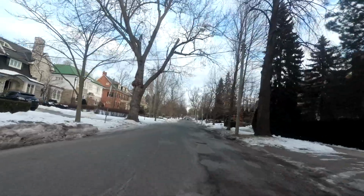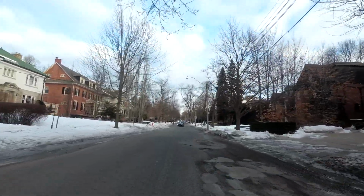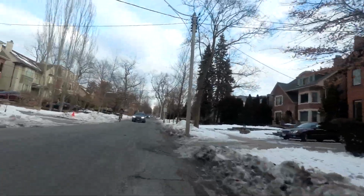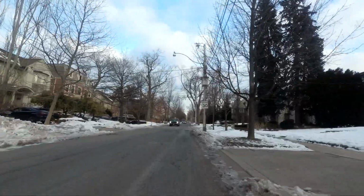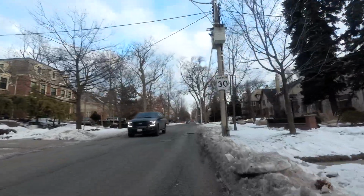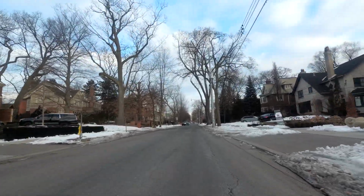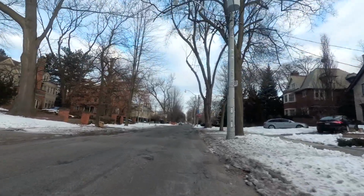So we're now in a neighborhood that's known as Forest Hill, which is known for having some very high-priced real estate. Oh, look at this guy on the unicycle coming towards me. You don't see that every day. So yeah, some very large, very expensive houses.